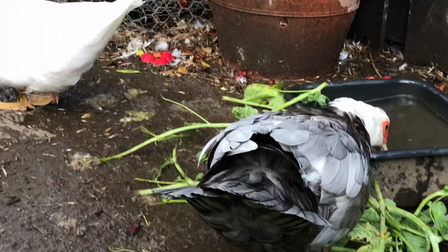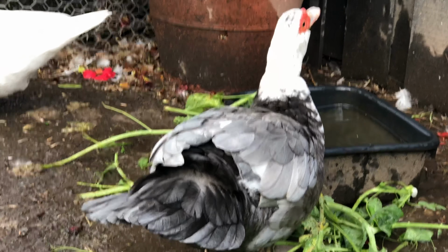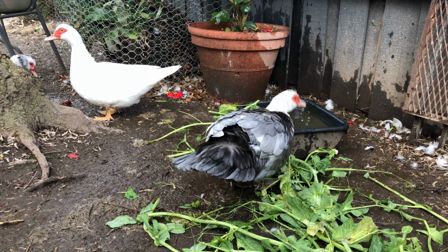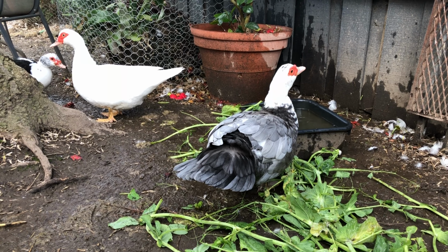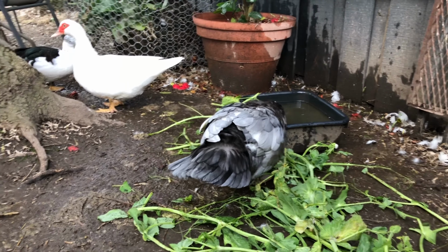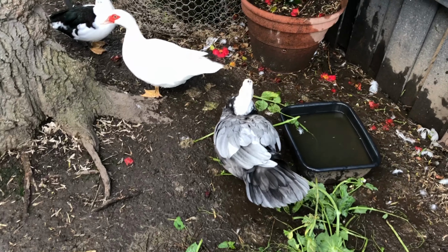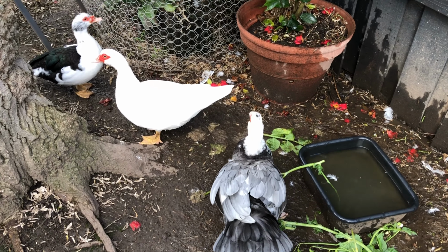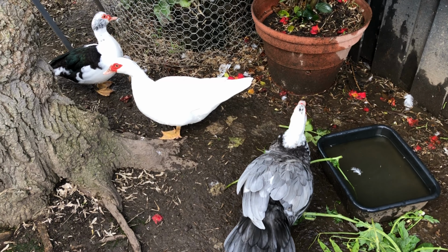Usually when a broody hen comes off the nest, she's really thirsty, so she'll stop at every water bowl there is available and have a drink. And look at how fanned out her tail is, especially when you compare it to the white duck in the background, how it's more pointed. Her tail is really fanned out. And her feathers are all sort of separated, puffed out.